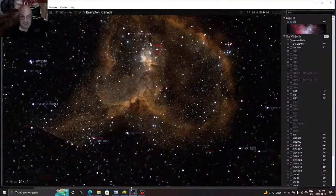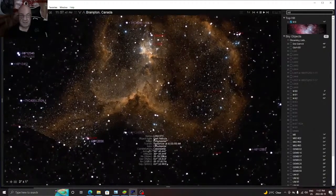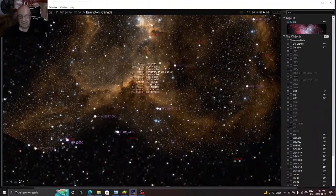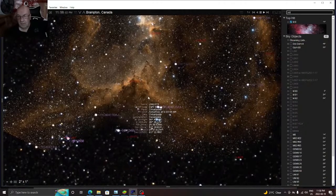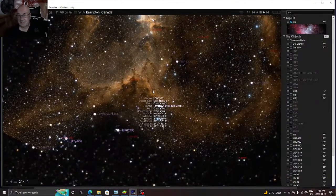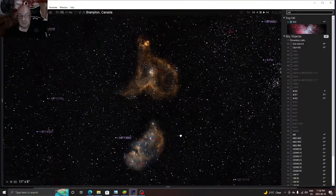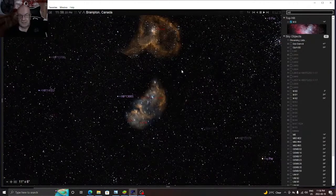It's really a great target. It's very visually stunning to look at. You can see a lot of structure here in the nebula itself, and a lot of dark areas which really stand out if you do a lot of data on a target like this. It's really beautiful to look at. And this one is the Soul Nebula, so we should actually have those two in the image.